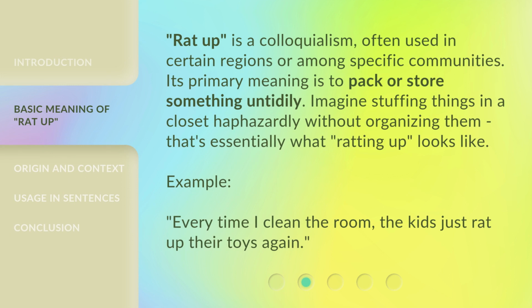"Rat up" is a colloquialism, often used in certain regions or among specific communities. Its primary meaning is to pack or store something untidily. Imagine stuffing things in a closet haphazardly without organizing them. That's essentially what ratting up looks like. Example: every time I clean the room, the kids just rat up their toys again.